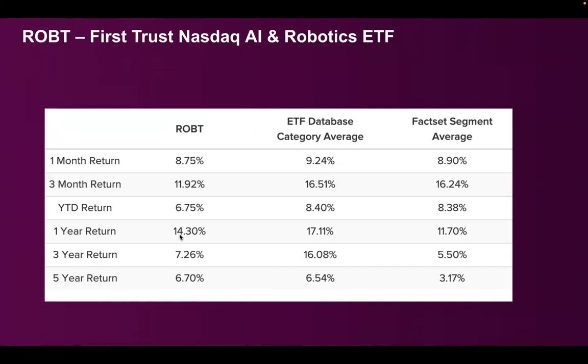So let's look at the returns. One year return is 14.3%, better than the segment average of 11.7%. It is 7.26% in 3 years, whereas the segment average is only 5.5%. It is 6.7% in 5 years. So overall, the returns are not very impressive in the long term, whereas the last 1 year return gives some solace.